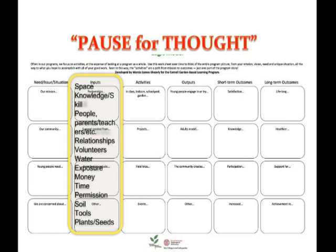Is that a resource? If it's not, you'll certainly want to put that on the needs list or figure out some rainwater collection or something. I mentioned exposure and money and time. Do you have permission? Is that a resource? Are you okay to go and do what you want, or do you have any limitations you need to follow?